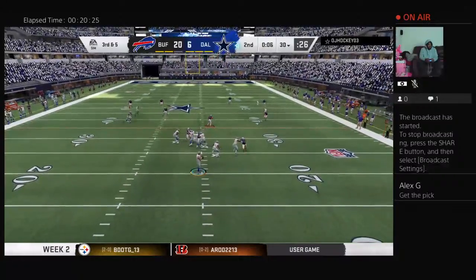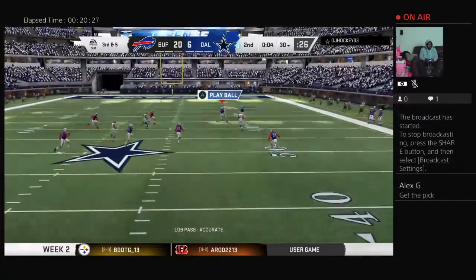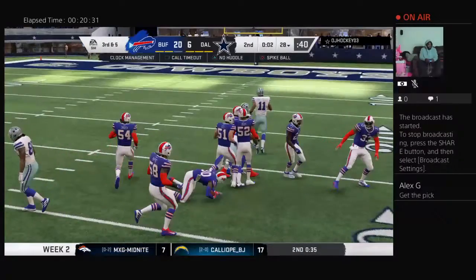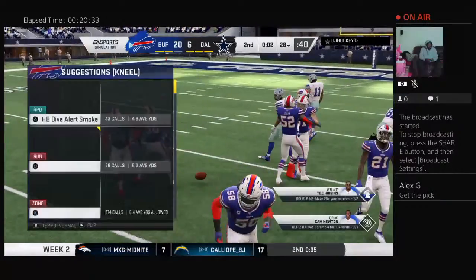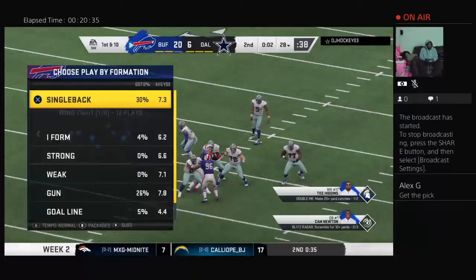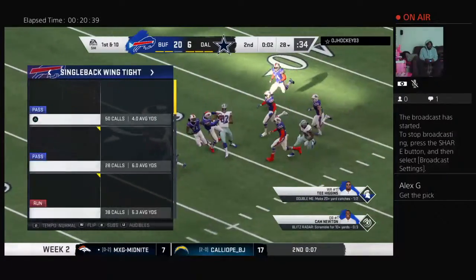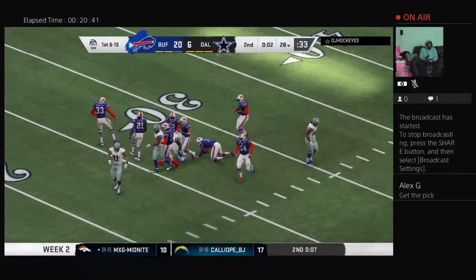He'll look to throw. He's going to float this one deep right side. Into double coverage, and it's intercepted. Picked off by the safety, Jarquiski Tart. They'll take over 1st and 10 at their own 28-yard line.